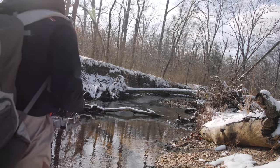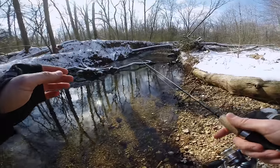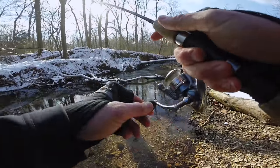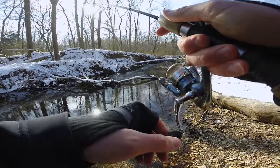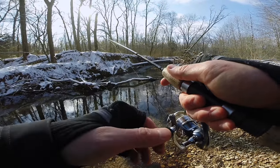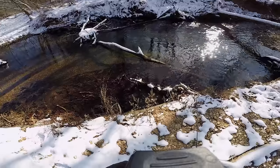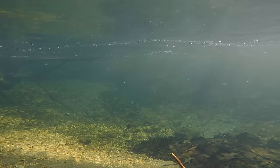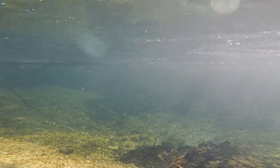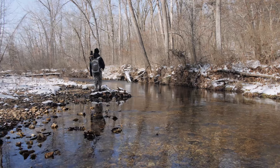There is a deep hole right here in front of me. I may only have one chance before spooking whatever fish might be in here. Okay, here we go. I'm seeing a bunch of small fish in there, but I am not seeing any trout. I knew this was gonna be hard, but I'm starting to think it's a little bit harder than what I even thought.